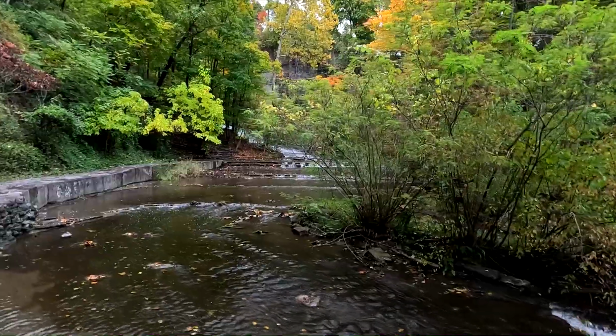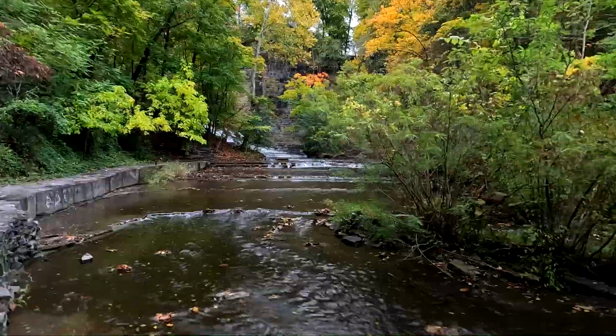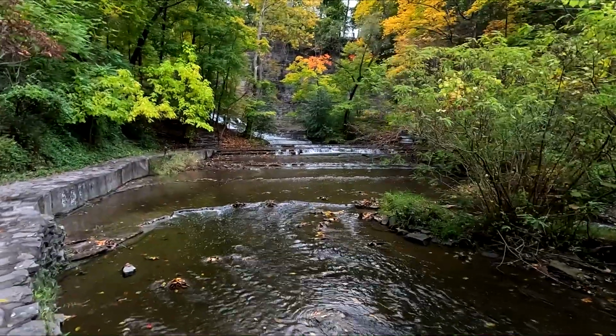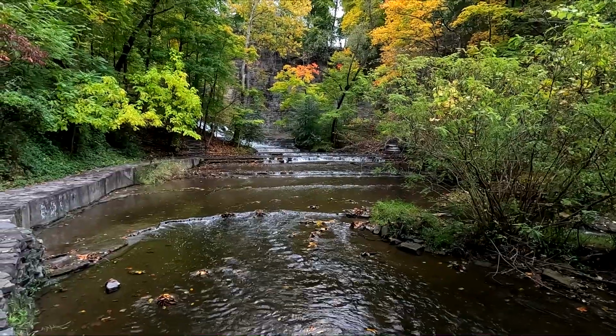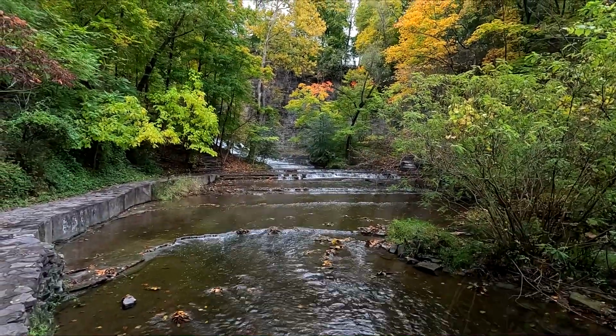The guy that told me about this park said pretty much there's a waterfall around every corner. And literally, that was around the corner. Barely even around the corner. And that one goes around the corner.